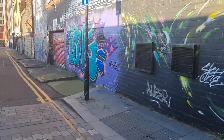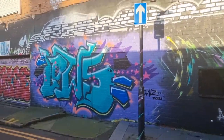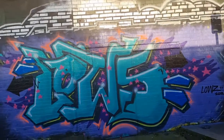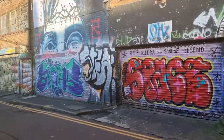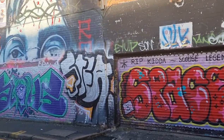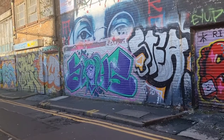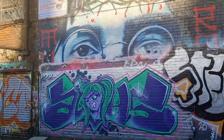Wow. Lowe's 2021, that's new. I like that. Oh, there's the Lennon. So it's being painted over. This is John Lennon. Yeah, that was the John Lennon mural. I think it's by Jules. Oh, I'm a bit sad that that's being painted over.